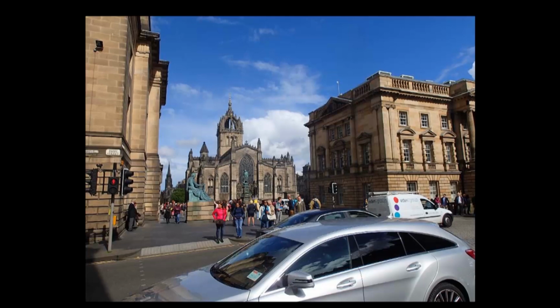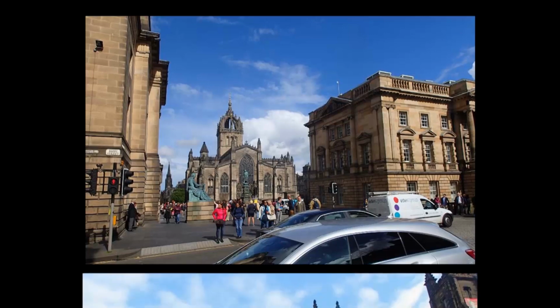But I was surrounded by all this old stuff. My grandmother inspired me growing up to have this love of history and sense of place, and had imbibed me with this love of Scotland. I came here going, oh my goodness, look at all of this, these beautiful buildings.